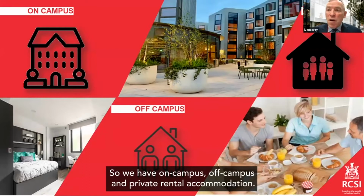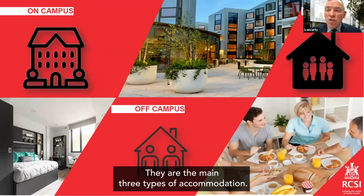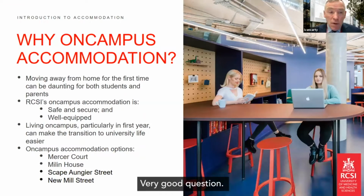So we have on-campus, off-campus, and private rental accommodation. They're the main 3 types of accommodation. Why on-campus? Very good question.